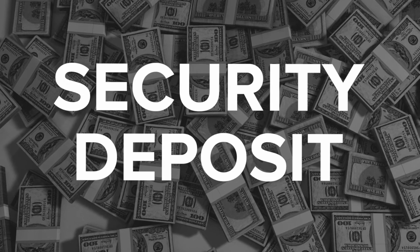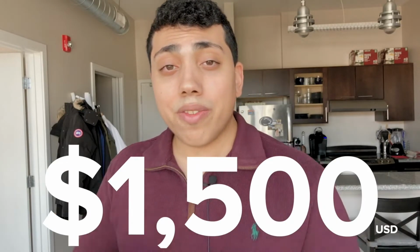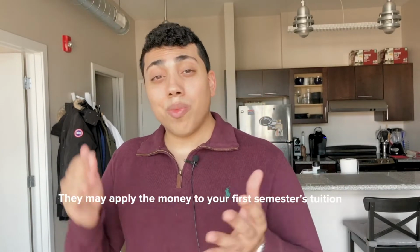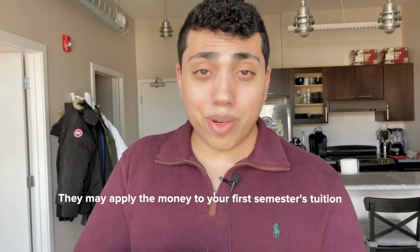The next definite cost that you'll have for applying to PA school is the security deposit. When you are accepted to PA school, the program will hold a seat for you, but in order to do that, you have to give them a security deposit. The deposit varies between $500 and $1,500 to hold your seat. On average, I've seen most security deposits being around $1,000. Now, while a security deposit will be returned to you or applied to your PA school, if you decide to rescind that seat, you lose your deposit.